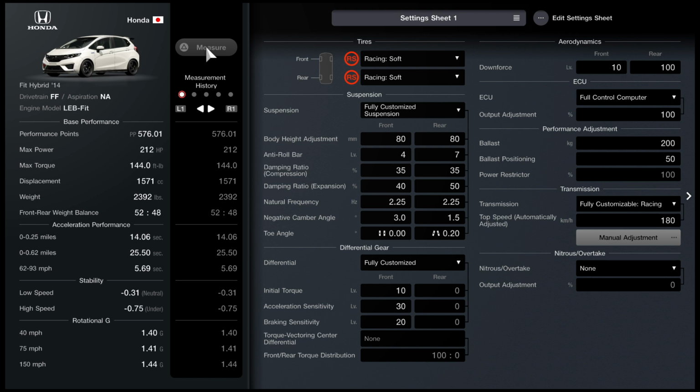We have 144 foot-pounds of torque now. Just an absolute torque monster. We do have some ballast to put more weight in the rear, just to keep things balanced a little bit now. But with that, we are at 2,300 pounds now.